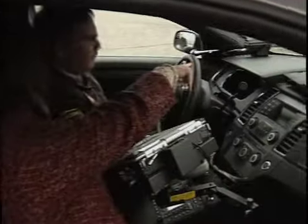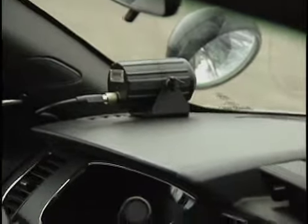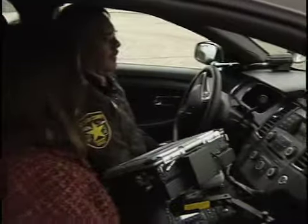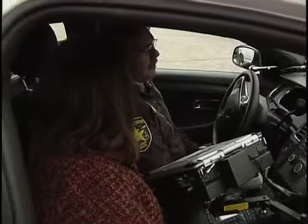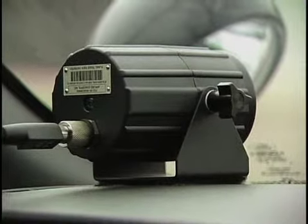So this is your radar right up here? This is one of the radar antennas. There's one in the rear. This is the control unit of the radar. It's basically the brains to it. Basically all it's doing is checking speeds. It'll give you the target speed, and it'll give you the patrol speed, and then you have to determine which vehicle is speeding.